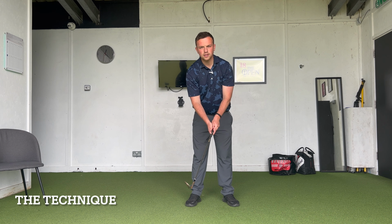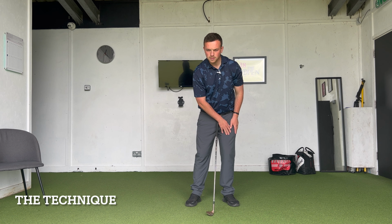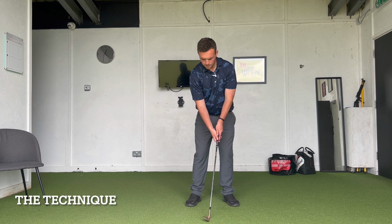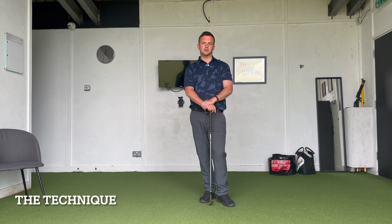And the only other change I'm looking to make from there is to move a little bit of my weight into my left side, so about 10% or so at address, and I'm going to keep it there throughout the swing so I can find compression and strike much simpler from there.